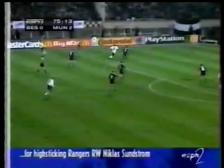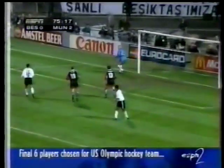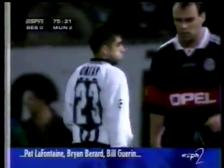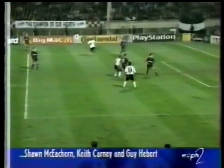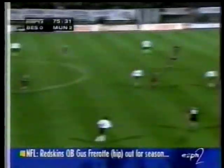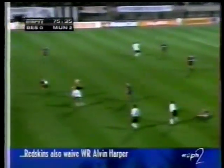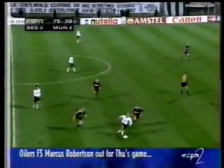Now Besiktas try the high ball and the header, and well taken in the end by Oliver Kahn. It was Oktay. He's not the tallest of players, but he got plenty of power behind this header. Climbed well. The timing of his jump was terrific. As you say, he's not very tall, Mike, but he timed that jump to perfection and got a lot of power on it, snapping that neck muscle to get the power on it, but he timed that jump very well.